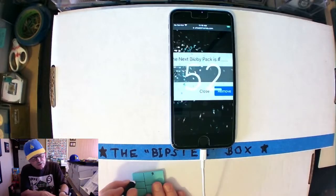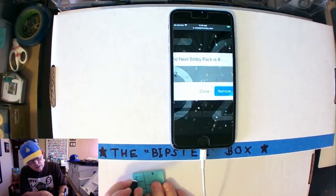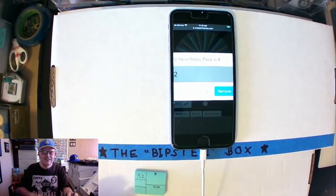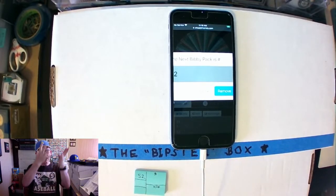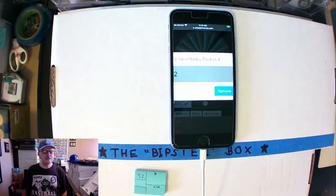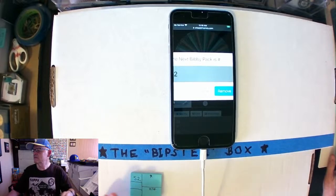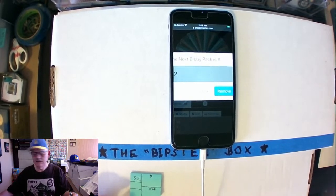Number 52. 52 pickup. Remember playing that when I was a kid a lot? Grandma would... No, it wasn't grandma. We would just fly the cards all over the place and say, okay, it's time to pick up the 52 cards. Everybody remember 52 pickup?